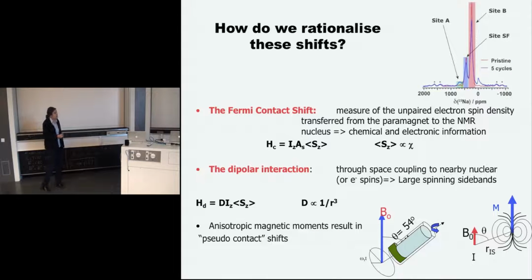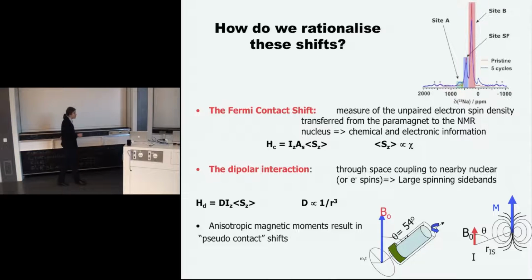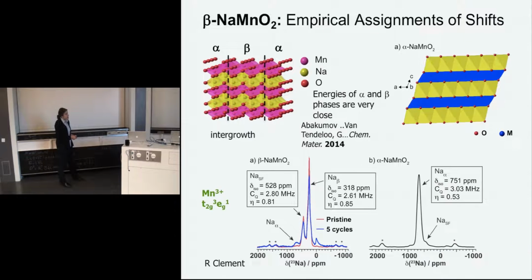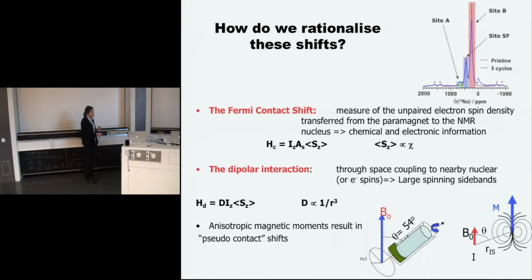Okay, so how do we rationalize the shift? I already told you that there are measures of the hyperfine shift. The other name for it is the Fermi contact shift, and it's a measure of how much spin density is transferred from the paramagnet, in this case the manganese, to the NMR nucleus, here the sodium. There are also through-space interactions, so dipolar interactions, which adjust the coupling of, in this case, the sodium with the local field caused by the manganese. In the NMR spectrum that gives rise to these things called spinning sidebands, and that comes from the fact that in order to get high resolution NMR, we do magic angle spinning, where we spin the sample at the magic angle, 54.7 degrees to the field, and you form a time average of these interactions.